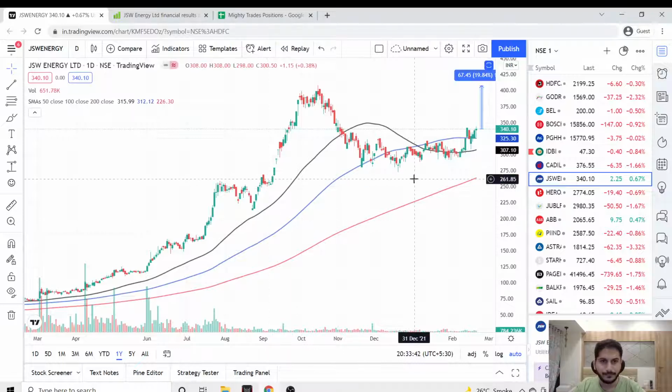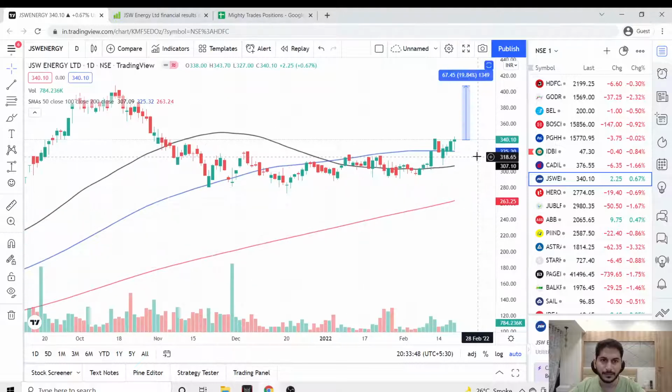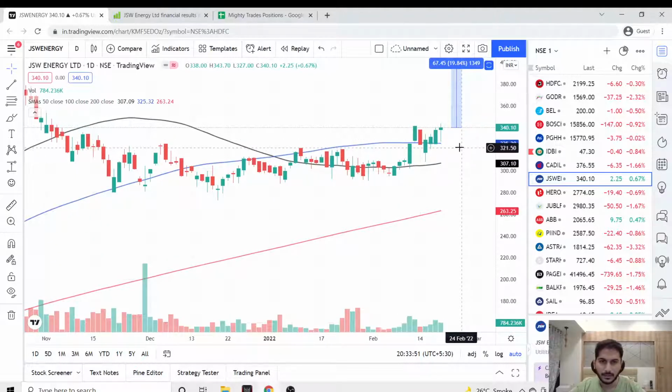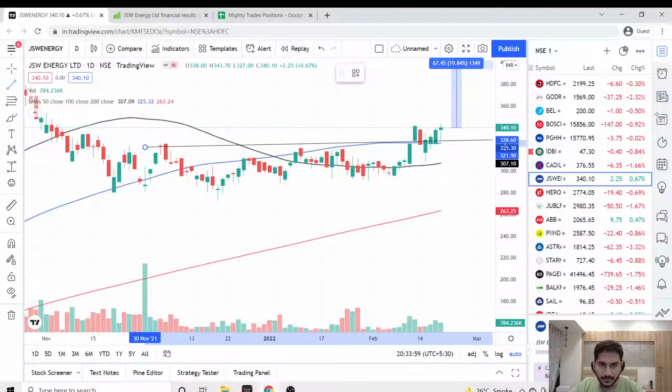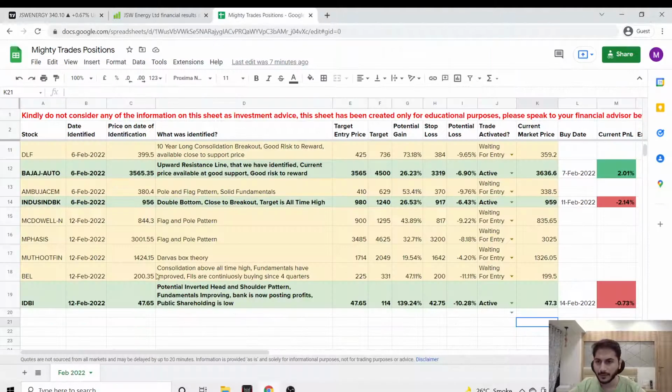So I think possibly in the next 1, 2 or 3 weeks, this can easily give you a 20% return. And since the market conditions are not really that great right now, we are going to keep a very tight stop loss. I would ideally keep my stop loss at this level, which is close to the 320 rupees zone. So if we were to add the stock to our positions tomorrow, that's close to a 5% risk and a 20% gain, but in a very, very short time frame.